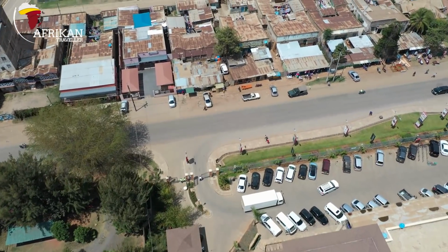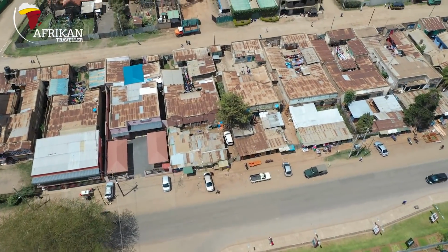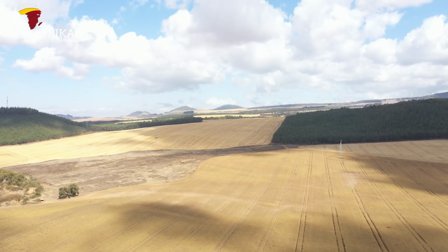Laikipia is one of the biggest counties. If you go down this way towards Mogwooni Conservancy, you end up close to Baringo. If you go north, you're going to Samburu. If you go down like this, you're going to Meru. You go this way, you're going to Embu. You go up, you're going to Nyeri. So Laikipia is so huge, and there's a lot of wheat. I see a lot of wheat, and the greenhouses as well.